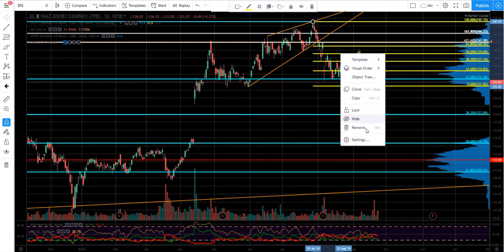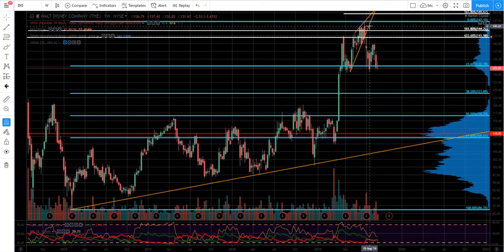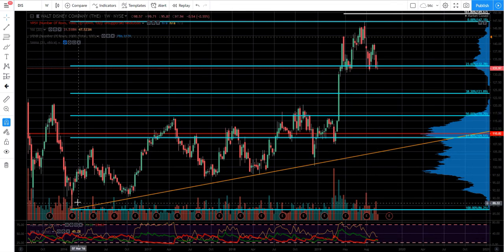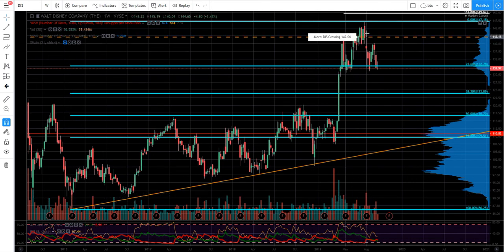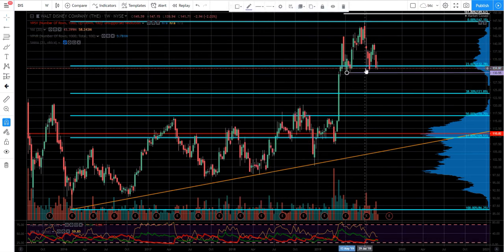Disney, somebody said Disney, so let me back out here into the weekly. Get rid of some of these lines that don't matter anymore. Okay, so the low here on Disney is set on the 1st of February up here into the high on the 22nd of July. We can see currently price continues to push below that secondary 23.6 at 132.78 or so, but continues to see demand against 130 basically.